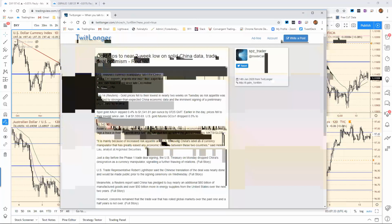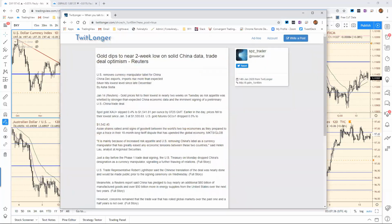Gold prices fell to the lowest levels in nearly 2 weeks on Tuesday, as risk appetite was boosted by the stronger than expected China economic data and imminent signs of a preliminary trade deal. It's mainly because of increased risk appetite and the U.S. removing China as a currency manipulator that's greatly eased economic tensions.